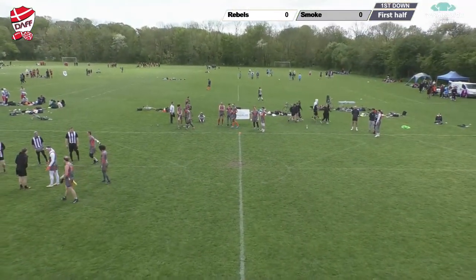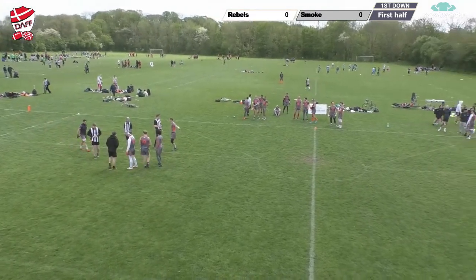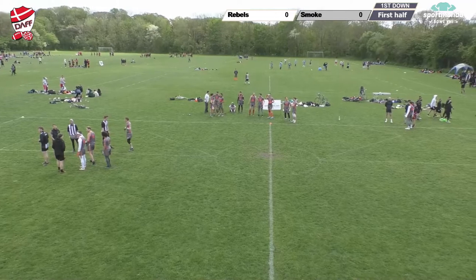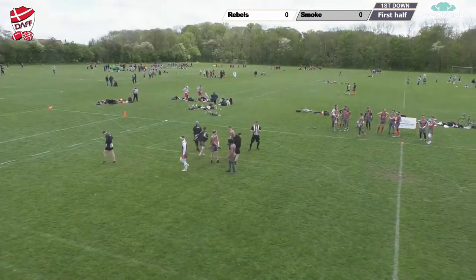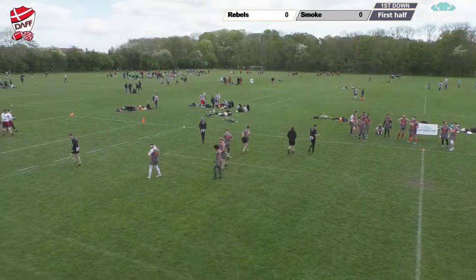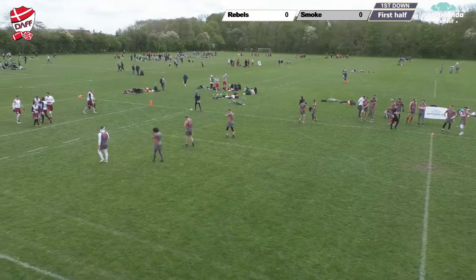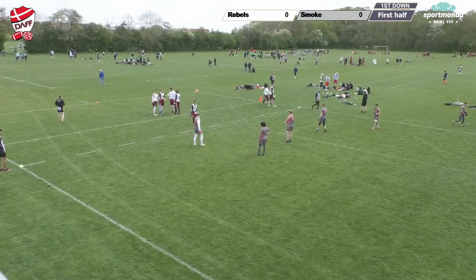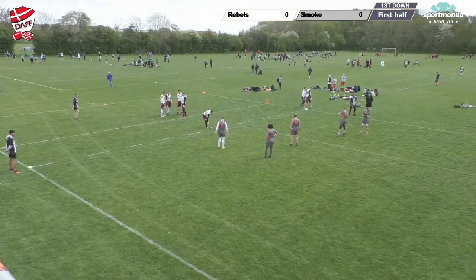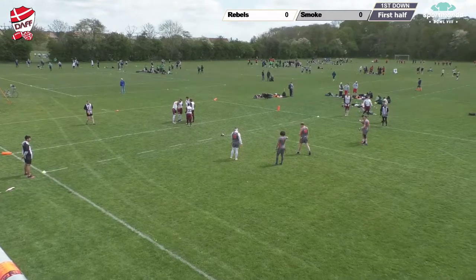And now, ladies and gentlemen, we are back with the next game of the Elite Team Round Robin. It is the Rebels against the Smoke. Herlev Rebels against London Smoke. The Rebels start on offense.